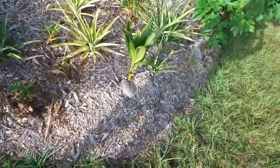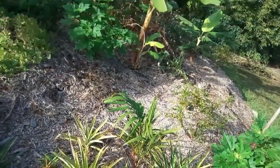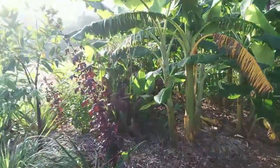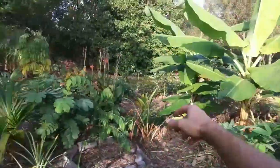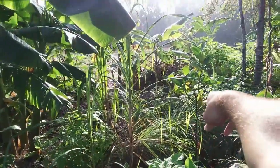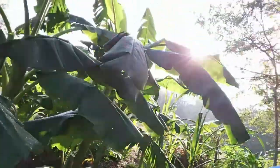I got a couple pineapples that kind of struggled. They were not healthy when I planted them. Some gingers that just barely came up this year. I'm hoping next year they'll pop up. Another jackfruit there. This is another big banana circle here. I think these are Orinoco. That banana circle is Brazilian. This is a jackfruit that I planted a year before, and that one's already got flowers all over it. So hopefully this year it'll start pumping out. Maybe next year it'll start pumping out some fruit, or at least try.